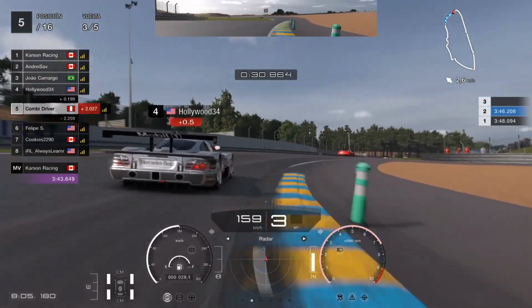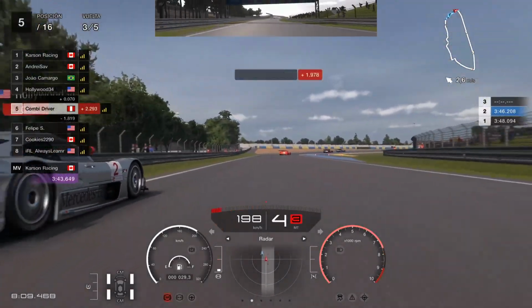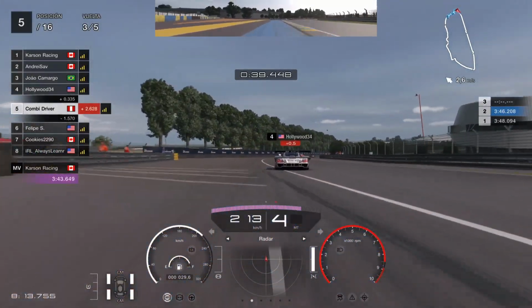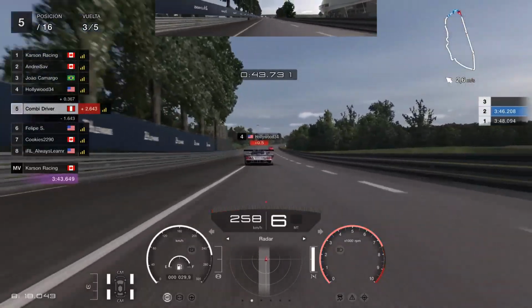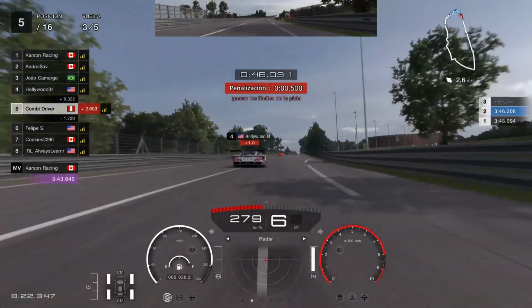We are going to go into Chapelle, lifting a little bit, trying to keep that downforce, but Hollywood goes wide and comes back into the circuit, going all out of chase, so we need to brake in order to avoid him. Same thing here, so we lose speed and of course we gain another penalty. However, we can take advantage of the slipstream to see how it goes.